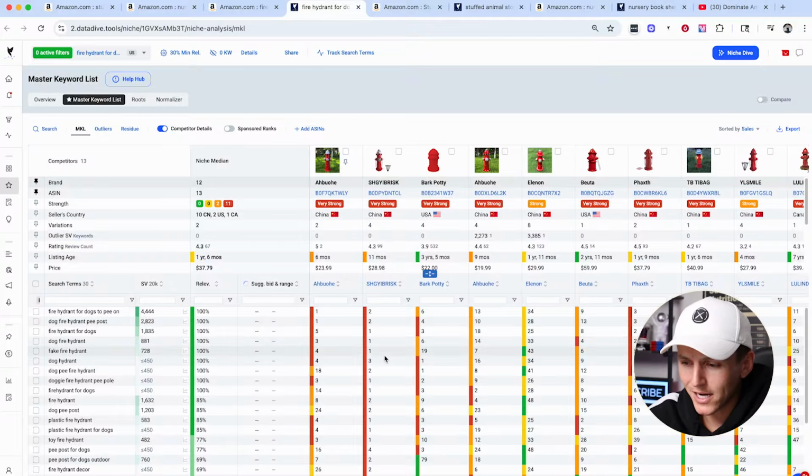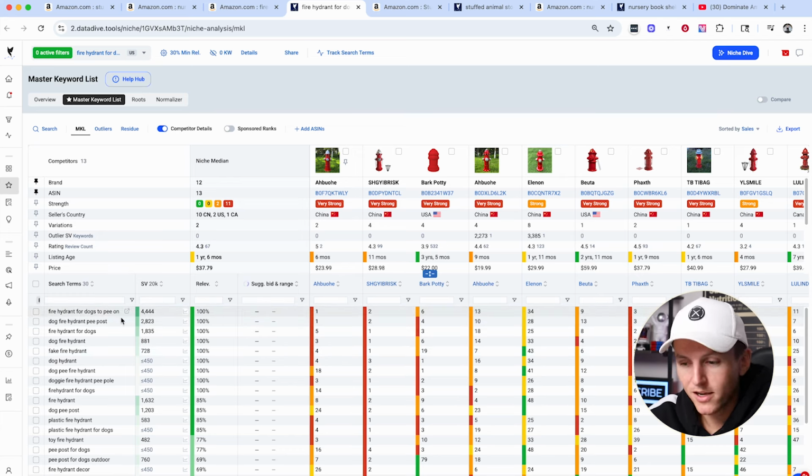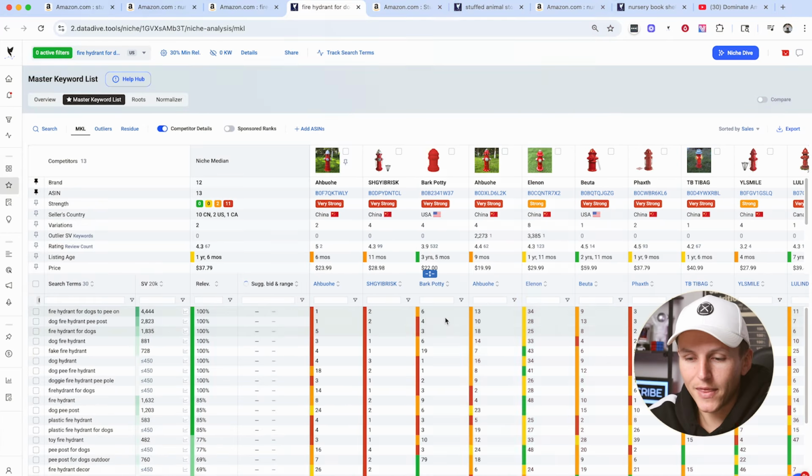And basically the way that it gauges the competition is it comes over here to the search terms, and it's going to show you where these sellers are ranking on the first page for these particular searches. So fire hydrant for dogs to pee on, these sellers are just literally dominating. I mean, this seller's 1, this one's 2, this one's 6, 13, 9, 3, 5. Like all of these are at the top. And that's the most relevant, best keyword, highest searched keyword. And for us to go launch a product, it's going to be a little bit harder to take over that top spot because all of these sellers are literally capitalizing on this one keyword.